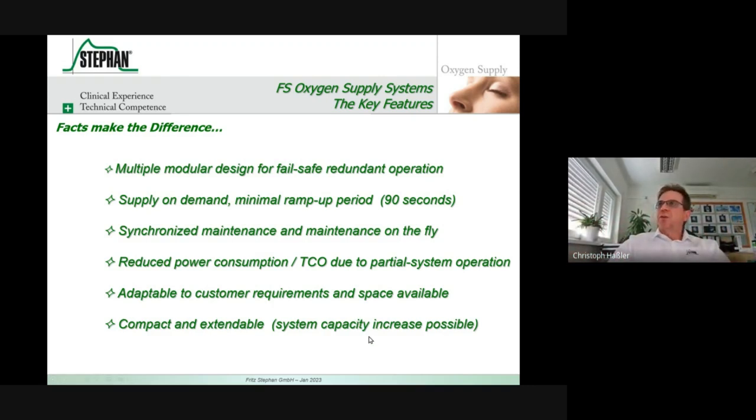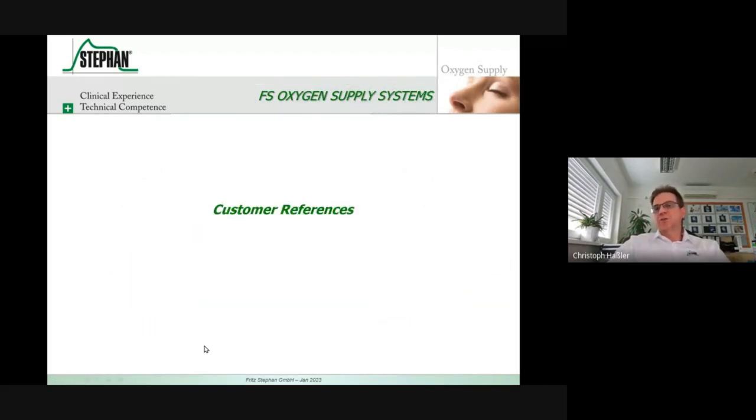By the way, if the hospital has relied on cylinders in the past and has cylinder banks, we of course can use them as our reserve supply, so the cylinder banks can stay and we connect them to our system as reserve supply.